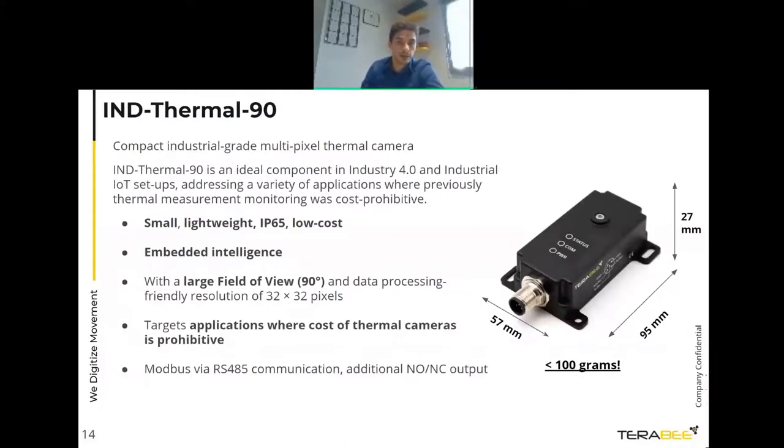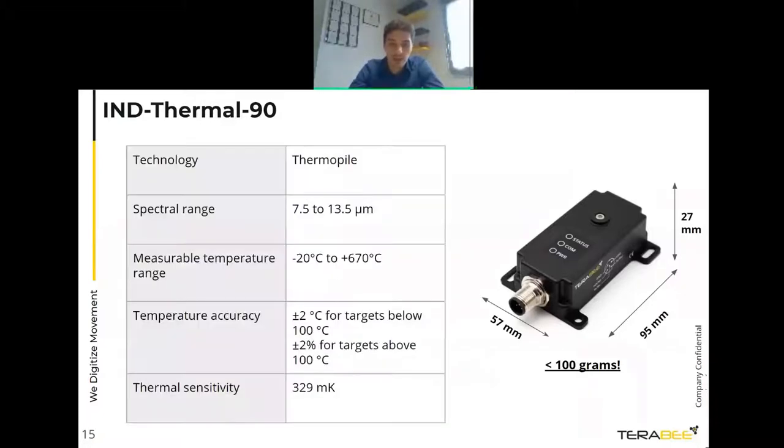We have just launched our INT Thermal 90, which is an industrial grade rugged IP65 thermal camera. It has a 32 by 32 pixel resolution and a field of view of 90 degrees. And most importantly, it has embedded intelligence, which we will get back to in a bit. Now, as a core technology, it is using the thermopile detector, and it is working in the long wave infrared spectrum. It can measure temperatures from -20 to +670, and it has an accuracy of ±2 degrees Celsius or 2%.